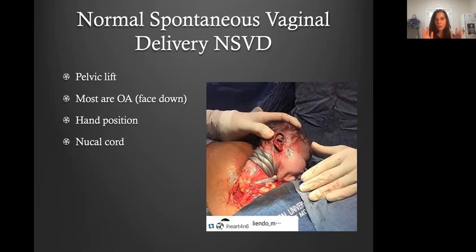Let me give you a fair warning. Your hands are going to be wet. Those suckers are going to go flying across the room. It's kind of like your ice cream. It's the 3-second rule. Just pick it up. It's fine. This is not a sterile procedure. Just put the cord clamp on and you can use it, unless you've got clean ones available.